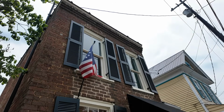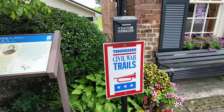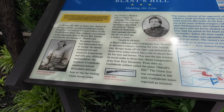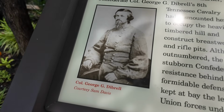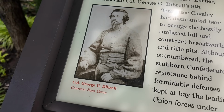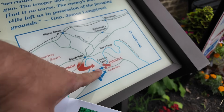And right before the visitor center, I found some more Tennessee Civil War history. Check this out. Historic sign. On January 28th, 1864, as Union General Samuel D. Sturgis cavalry pursued Confederate cavalry along the road leading to Cowan's Ferry on the French Broad River, they suddenly encountered strong opposition here at Blant's Hill. And here we are in Dandridge. So this is where the conflict happened, across the river at Cowan's Ferry.